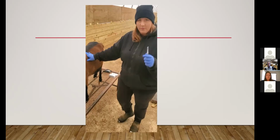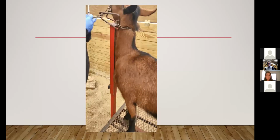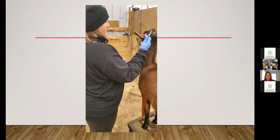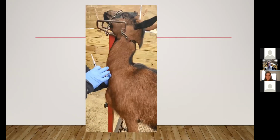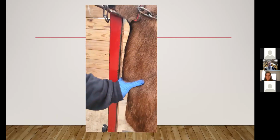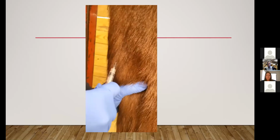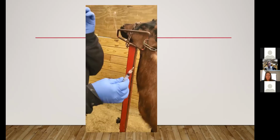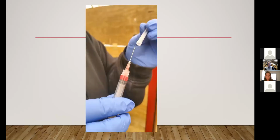So if you want to come around to the side here, I'm going to lock her head down to hold her head in place. I always draw blood from the left side. So if you're looking the same direction the goat is, the left side. And for this meter, you just need a drop of blood, so you don't need much at all. But just look for the vein here on their neck. And you can see that we got just a little bit. It's way more than I actually need, but we'll go ahead and use that right away.